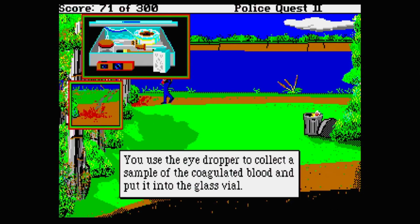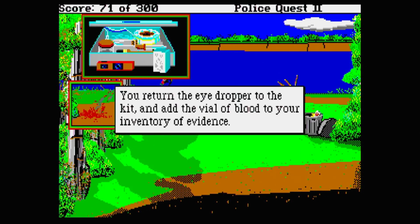You use the eyedropper to collect a sample of coagulated blood and put it into the glass vial. You return the eyedropper to the kit and add the vial of blood to your inventory of evidence.